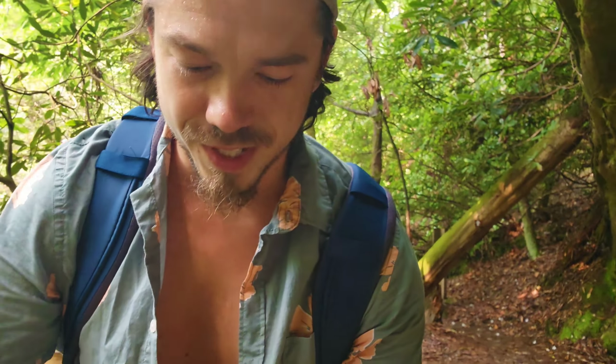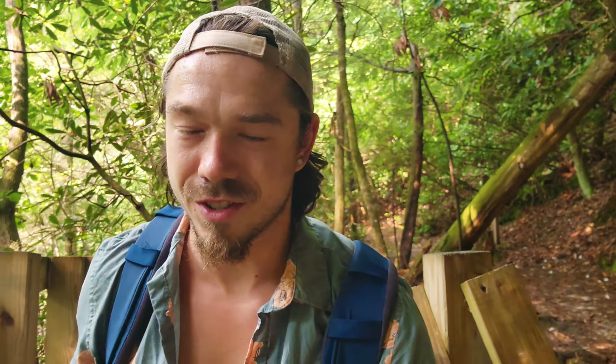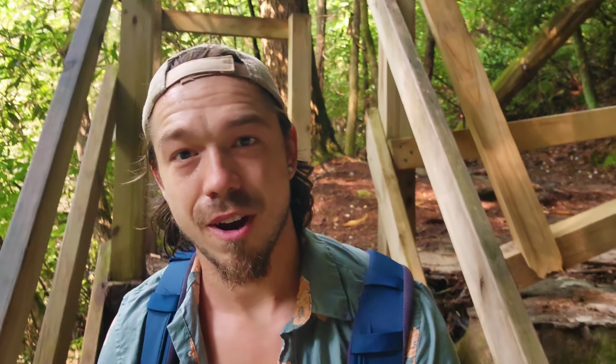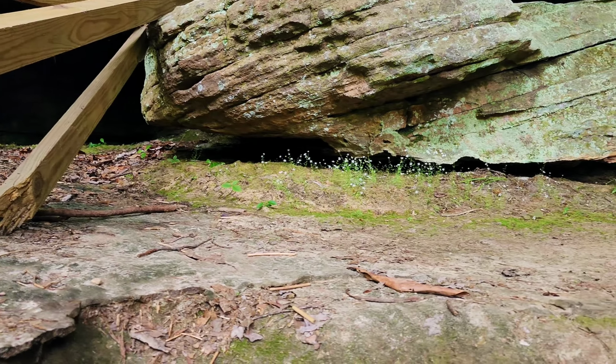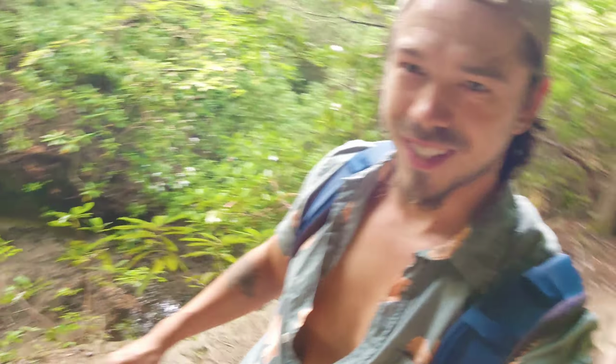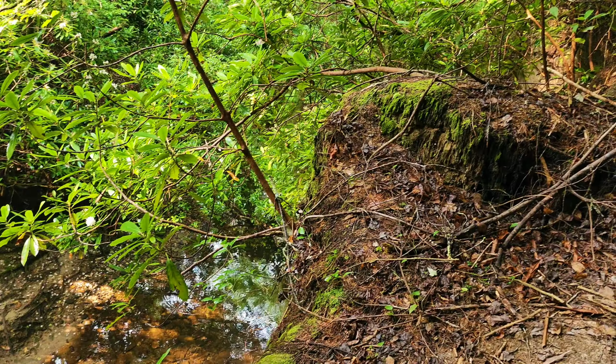So those flowers, I can't get close to them because I do not want to disturb them. They're very sensitive to disturbances, but they can grow up to be about 6 inches tall when in full bloom. So it rained last night, and we have plenty of water in Thompson Creek today. It's a very good sign for these falls.